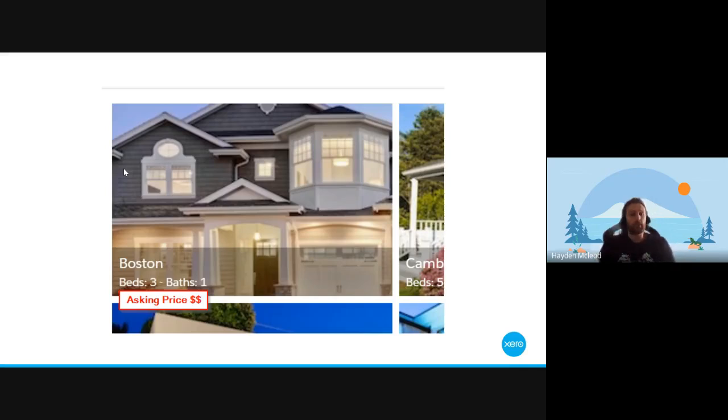So we're going to make a really simple change. On the app, we had those tiles, and it showed the location, how many bedrooms the house had, and how many bathrooms it had as well. I'm going to add in, it would be really nice to see the asking price as well at a glance, so that we don't have to actually click the tile and see that information on the right.